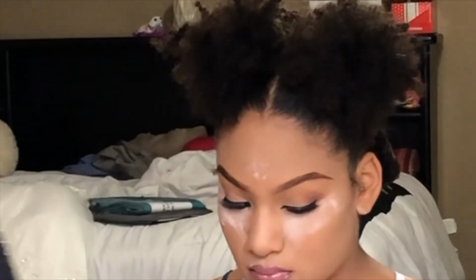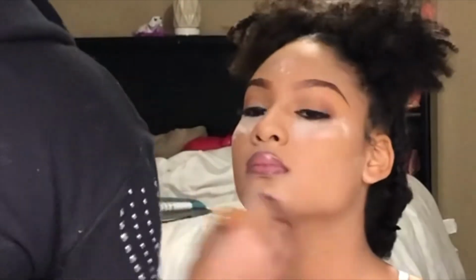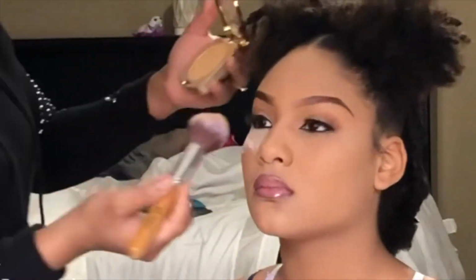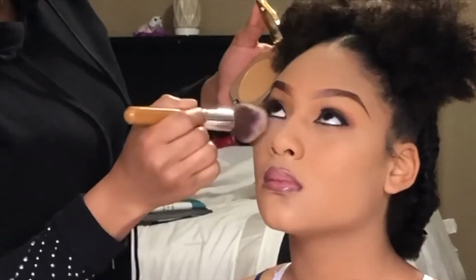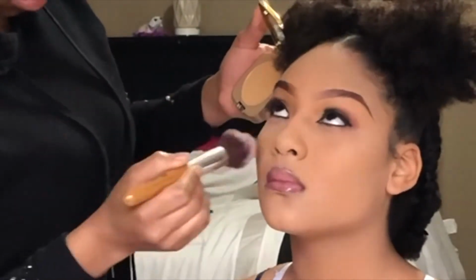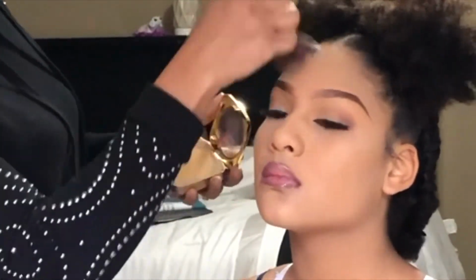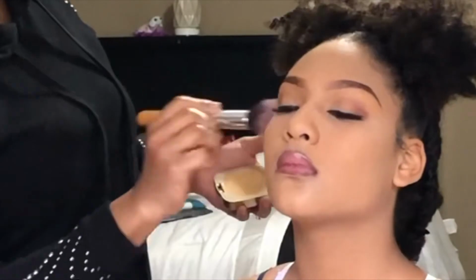And I'm blending everything in, like I told you guys. Blend, blend, blend. And then after that, I'm blending everything in using her shade of powder, just to make her, oh gosh, she looks so beautiful.